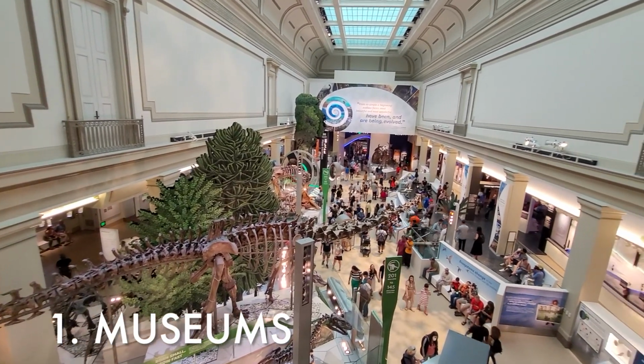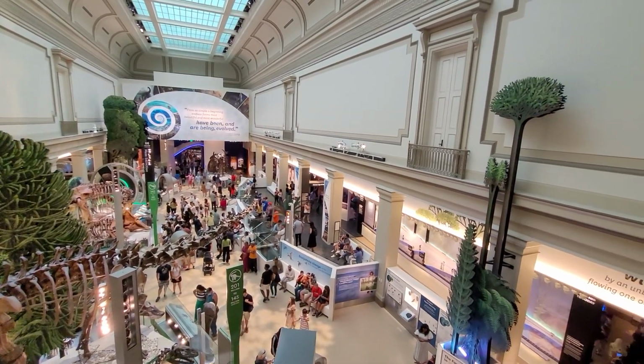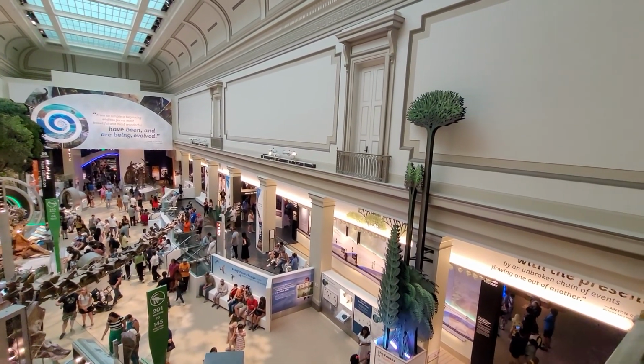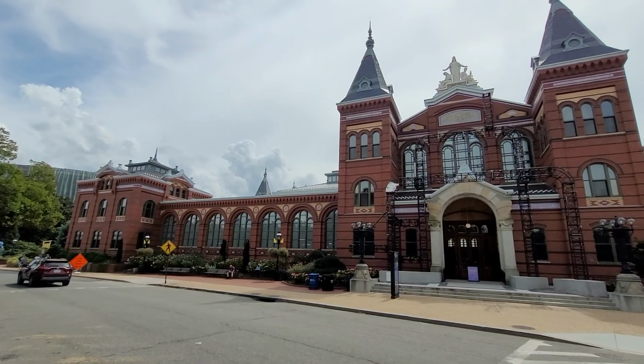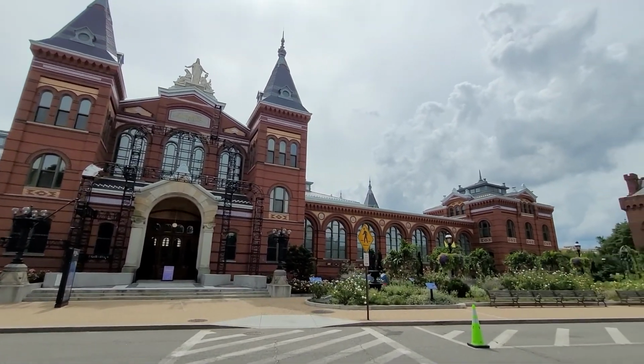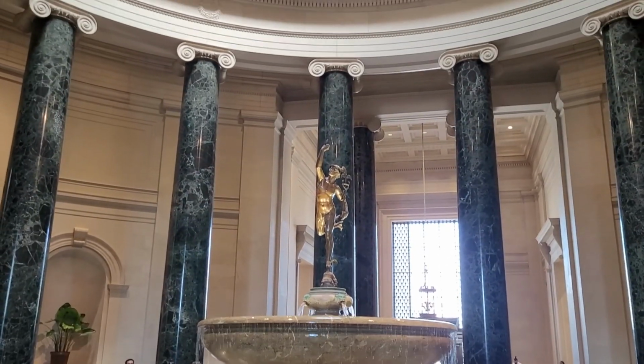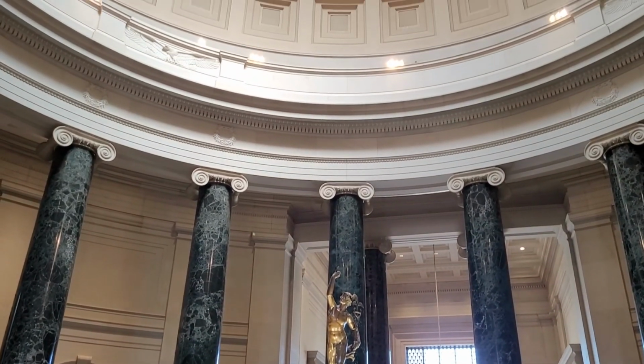Number 1. Museums. The capital is famous for its museums. It is managed by the Smithsonian Institution, which makes it the world's largest museum complex with approximately 155 million artifacts and specimens spread across 19 buildings. The best part is that all the museums are free to enter.